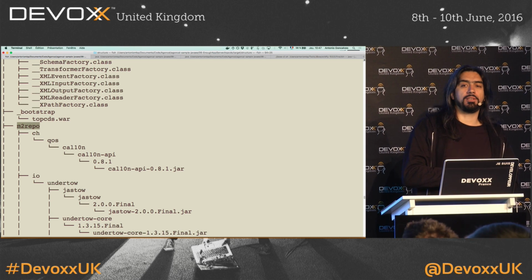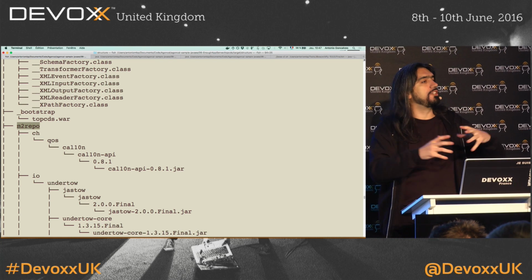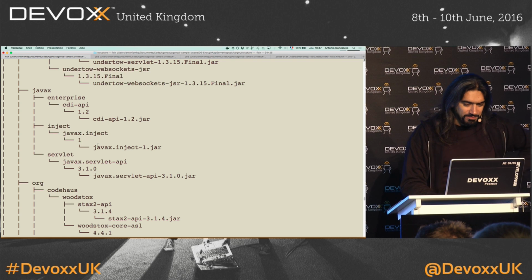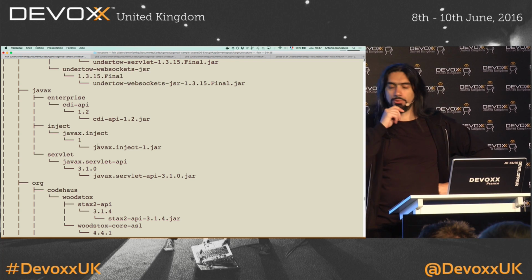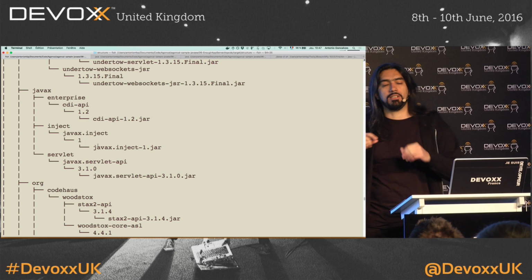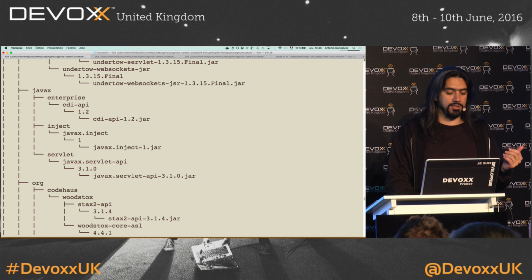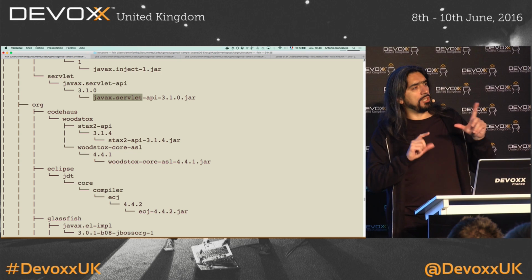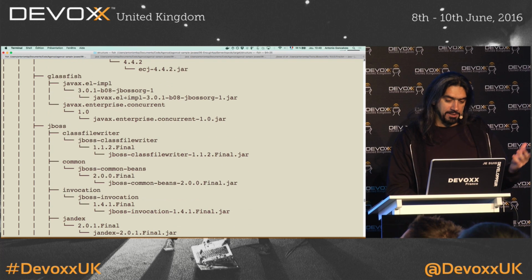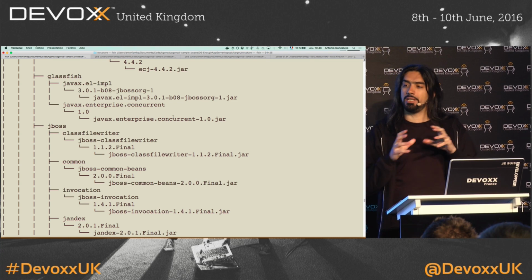What WildFly Swarm does, it relies on Maven and dependency management to basically take all the needed jar files of each fraction. Top CD just needs an Undertow fraction. Unfortunately, I don't know why, but it's pulling in CDI and inject. Basically what I need is just servlet. WildFly Swarm is still in beta, so I think there's still a bit of work to make it even smaller. For example, concurrency, I don't need it. I hope that this will shrink a little bit more.